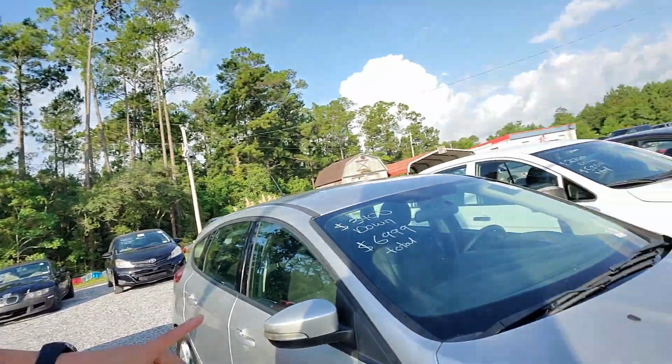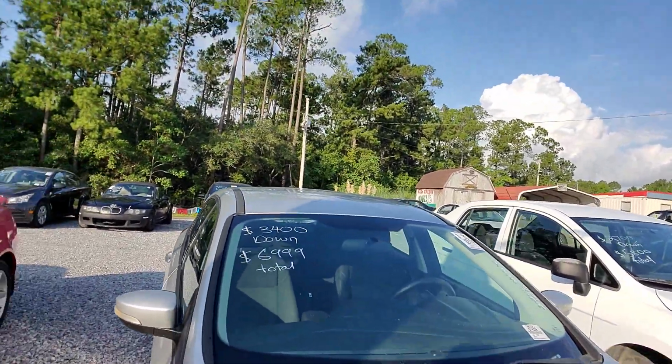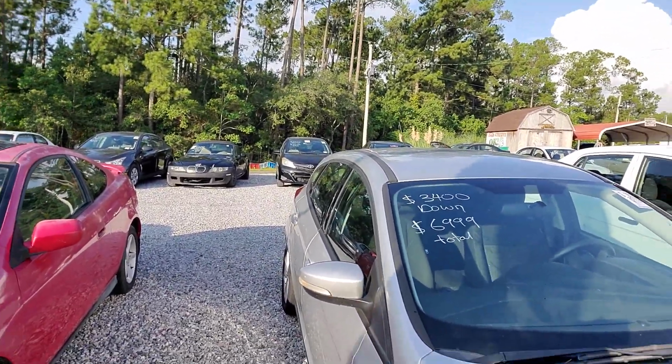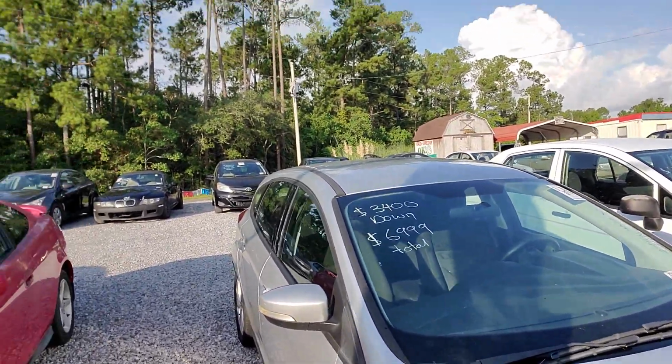No credit check. If you can't go anyplace else in town, you'll be done paying me on this car right here in 8 months. Less than a year. Next up, we got a little 2015. Look at it. It's a 2015 Ford Focus, okay? She's $7,000, $6,999 total. So half of that is $3,500. We're only looking for $3,400 down.